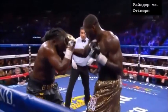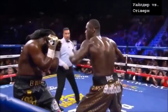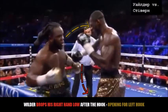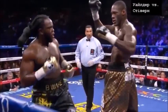Now we're going to take a look at some of the catching and shooting from Bermane Stiverne. So obviously we see Wilder shoots his right hook, which Stiverne catches. And then we see Deontay Wilder tends to drop his right hand low. And so you see him drop the hand low, which actually creates the opening for the left hook. And then you see Stiverne respond with a beautiful left hook.